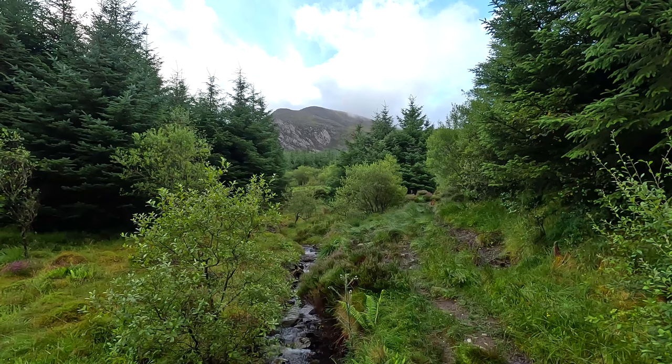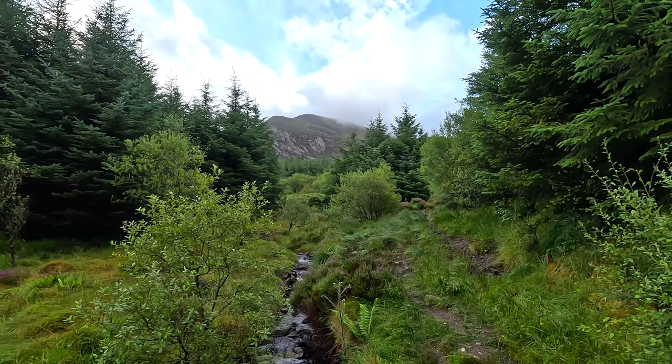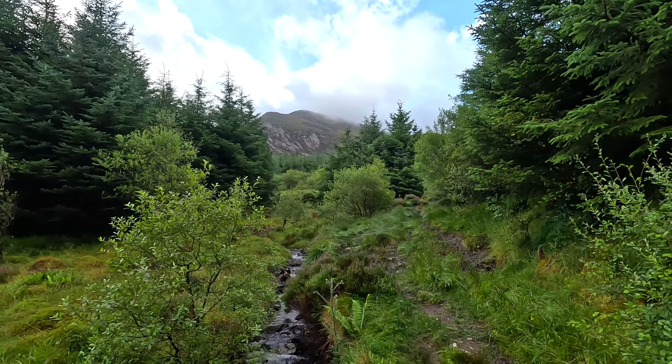Right, bit of water and then back through this bloody wood. When you've been climbing for over an hour and you get through the woods and you see that and you realise you haven't. Oh, let's carry on then.